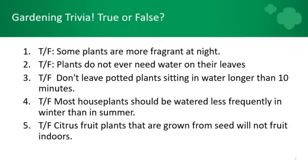Number 3, don't leave potted plants sitting in water longer than 10 minutes. True or false? Some people saying false, some people saying true. Someone saying they're all true. Number 3, true or false? Number 3 is also true. If left to linger in water beyond 10 minutes, plants' roots will take on too much water. Always empty out saucers after you water.